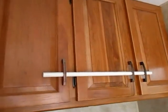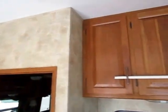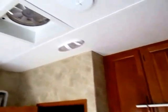They made sure these cabinet doors couldn't flop open, so you're not going to have to worry about cabinets dinging up your walls. You're going to have to worry about cabinet doors hitting each other, getting stuck behind a slide out when you open it. I mean, it's going to be flawless.